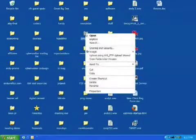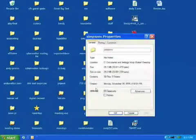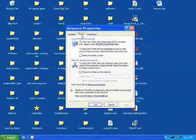But I'm going to show you how to enable a folder called Simpsons here, which contains the pictures of the Simpsonized brothers and sisters. So I'm going to right click on that folder and I'm going to go all the way down here to Properties. And you're going to see right here a tab in the middle called Sharing. And click on that and you can see a whole bunch of different sharing options.